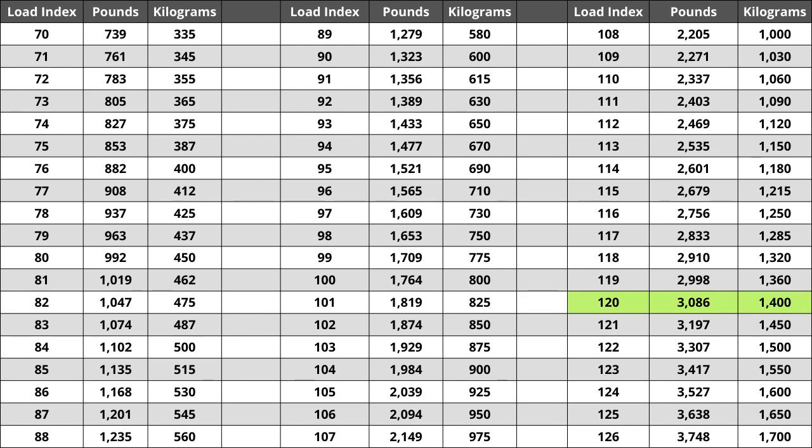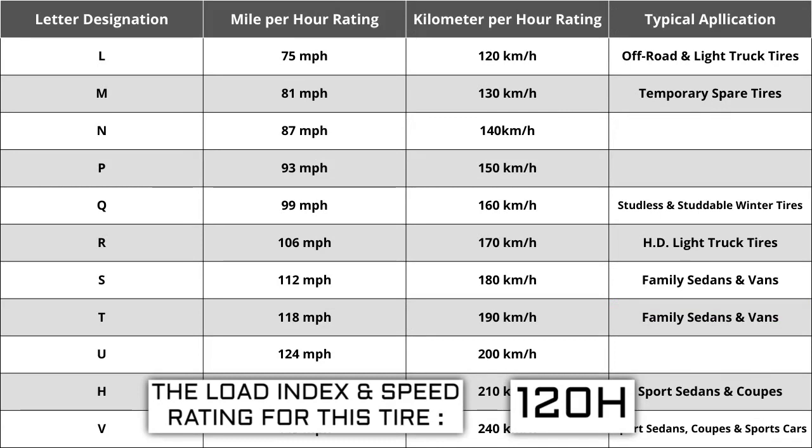Located next to the load index we just talked about, there is a letter. The letter H is the speed rating for this tire. This is the maximum speed sustainable for the tire. Each letter has a corresponding speed rating approved by the Department of Transportation and the tire manufacturer. Alphabetically, the speed rating increases as the letters advance from A to Z, except for the letter H, which we'll explain in a minute. The most common speed ratings range from L, 75 miles per hour, to W, 168 miles per hour.